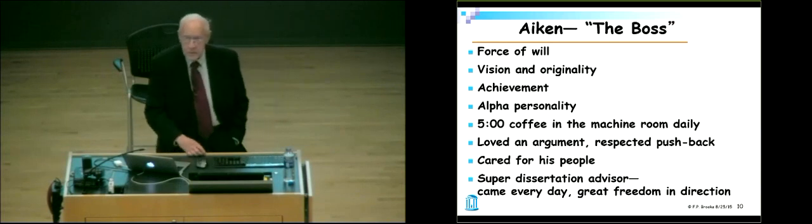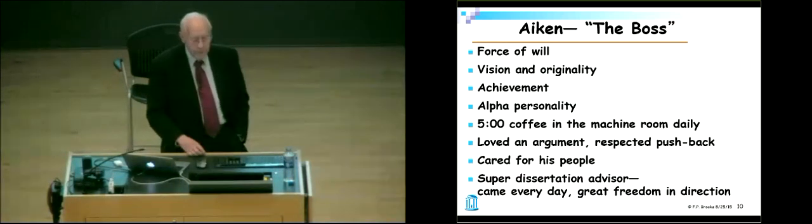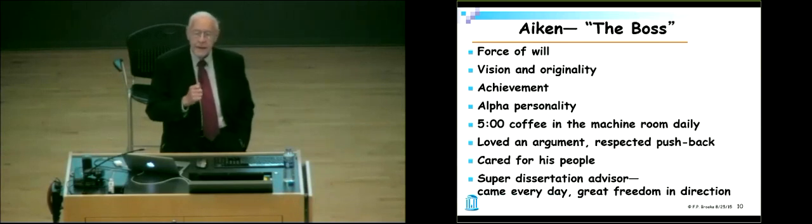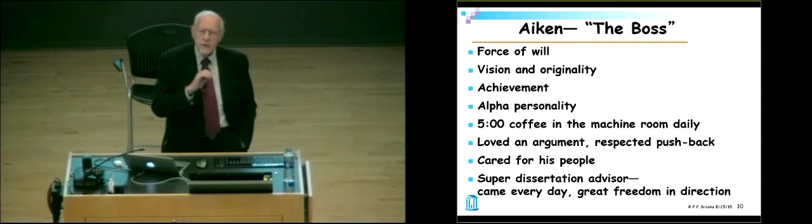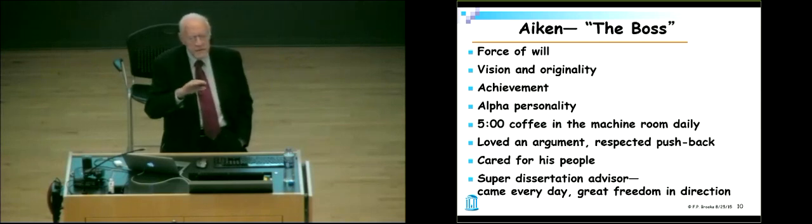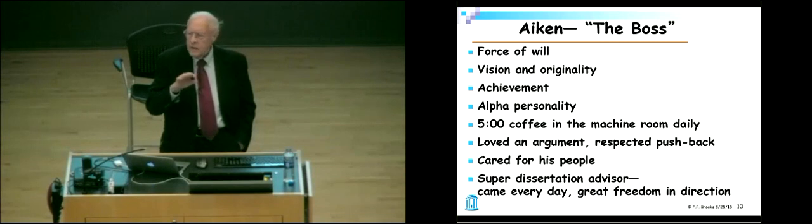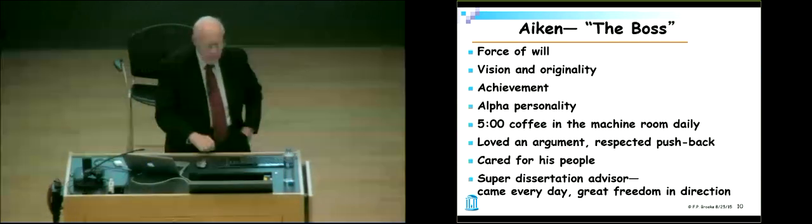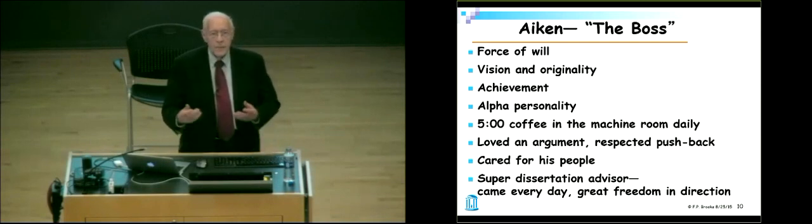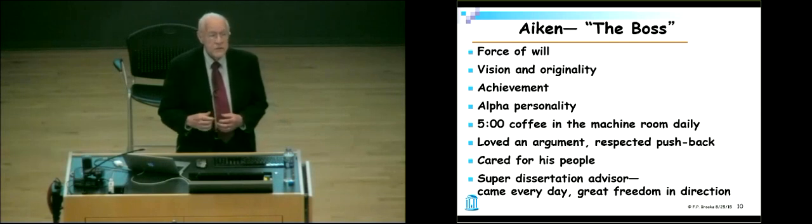He was a person of very strong will. He was also a person of great vision and originality. He, among the pioneers, clearly saw that the principal application was going to be business and not scientific computing. So all the earlier machines that people had worked on were aimed at doing scientific computing. So his vision was clear, and he assigned several of us to do PhDs on business applications of computers.